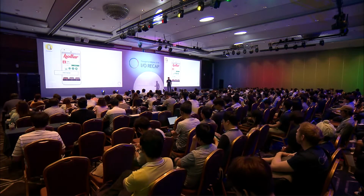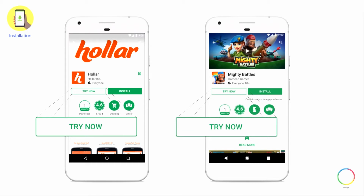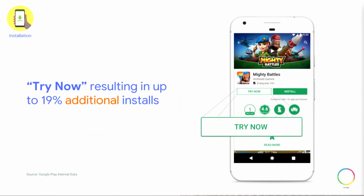But once they see the value proposition or benefits of your app, they are more likely to install from within the instant experience. This is equally true for games as well, where if you're not sure about the game that you want to play, you can simply click on the Try Now button, start enjoying the game, and once you like it, you have the option to install. The Try Now button, for Mighty Battles, for example, has resulted in up to 19% additional installation. This means the users who were not sure about the game started experiencing and playing the game and eventually decided to install.